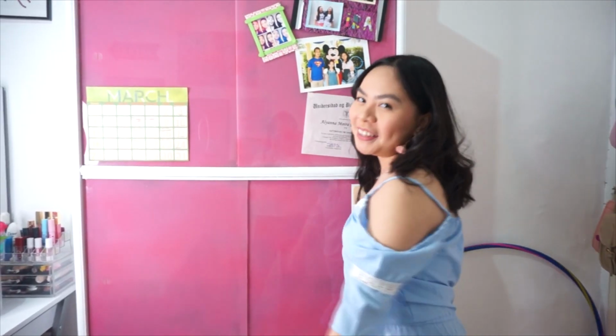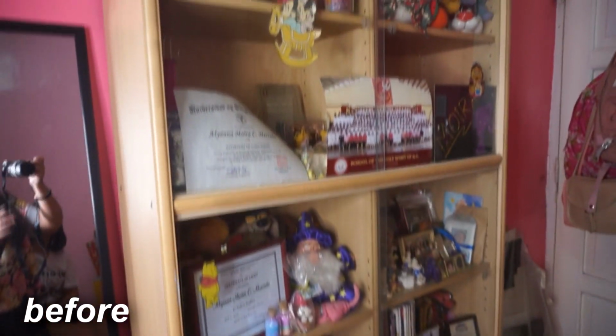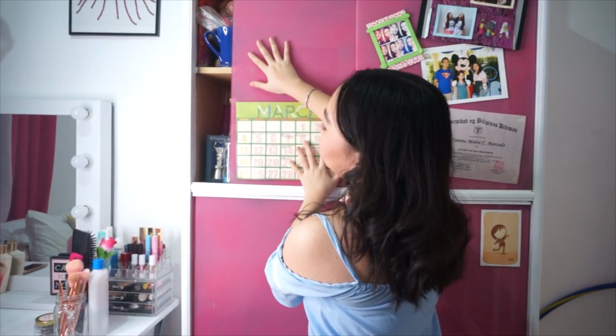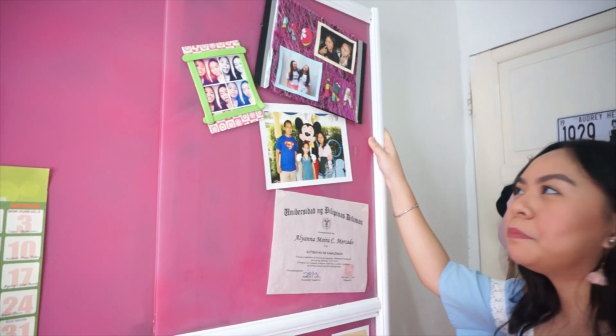So when you walk in, this is the first thing that bumps you in the head. It used to be a display cabinet, but if you watch my previous video, I DIY'd it. I covered it with spray paint so that you won't see what's inside, because basically what's inside is all just clutter. I won't open that anymore. I have here my calendar. Over here, I also put up some pictures.